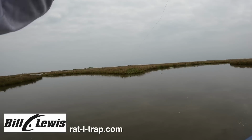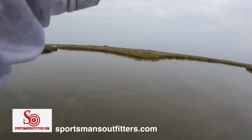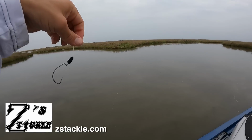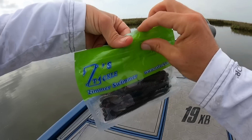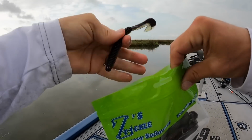Ooh, gosh dang it. Well, that Zimmer Swimmer's gone. Super hard hit. Missed him. He got it all. Almost sure it was a trout. That's kind of how they've been hitting today. Just clobbering the bait. Hitting angry.